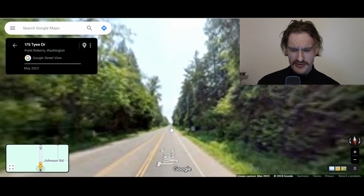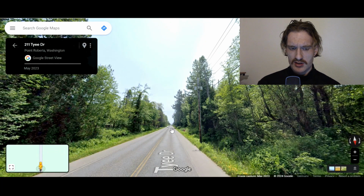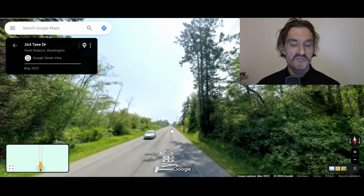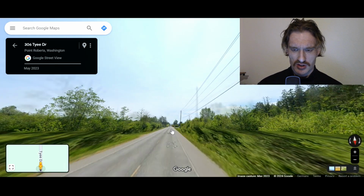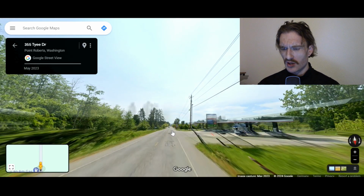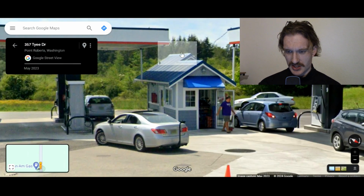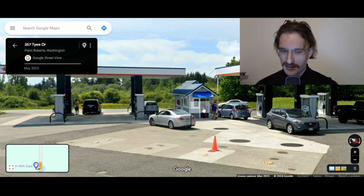I believe it is about 3 kilometers, which I guess is a little bit over a mile, down this road until the end of Point Roberts, which mainly consists of bushes and trees. So it's not really a great video for a biologist, I suppose. But we can look at this Canada-American gas station. Oh my god, look at this house. This is just like straight out of, I don't know, a Home Depot kind of shop.